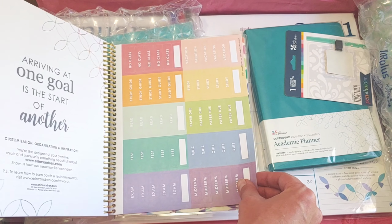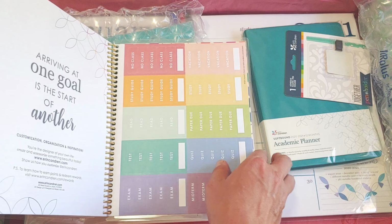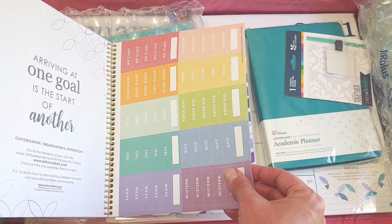If you hear anything, it's my cat down below. I have boxes underneath this, like many of the IKEA desk.